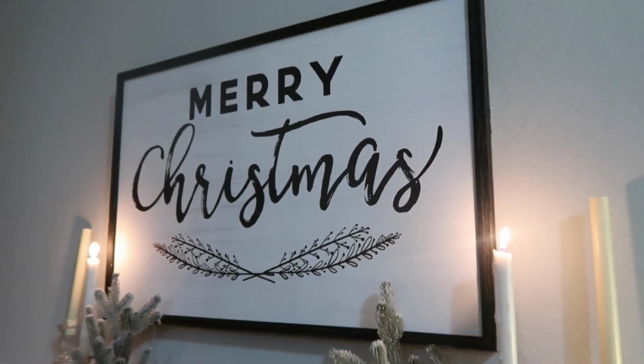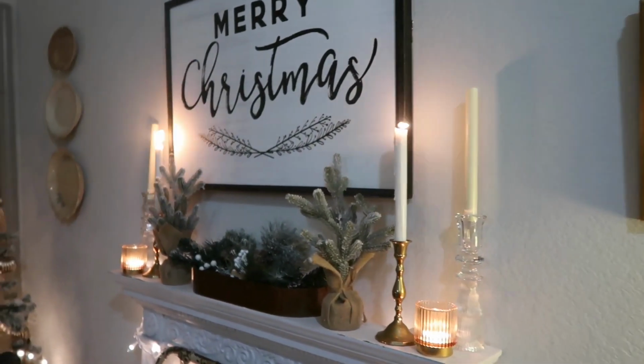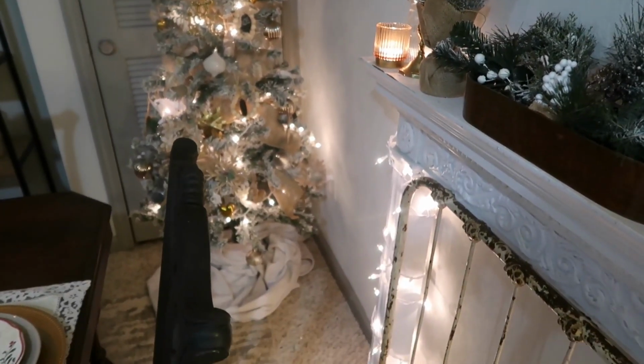And then my Merry Christmas sign that's pretty big, I got at Kirkland's maybe 2 or 3 years ago after Christmas sale. That's where it's at, and that's where I already have a list of things I want for next year. That's so sad. But anyways, here is my little Walmart tree.